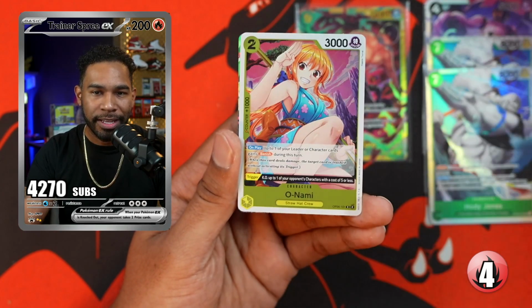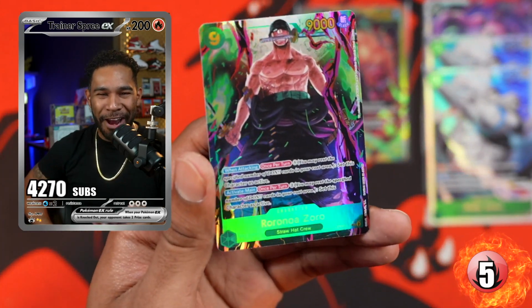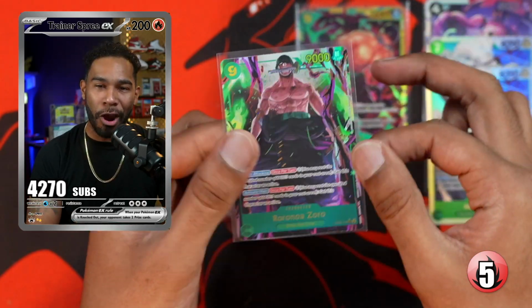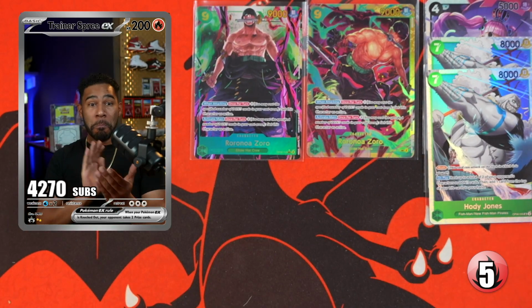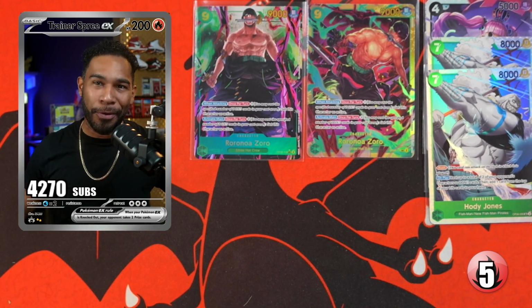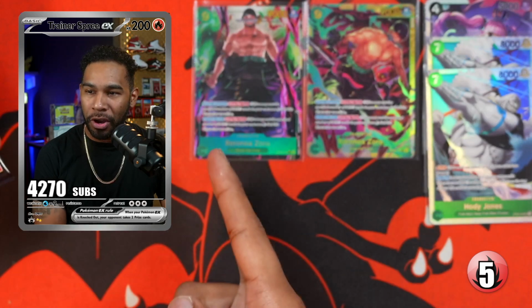Let's see. And Nami? Oh, alternate art Zoro, baby. Nice. Yo, doubling up on the Zoro. Look at that. Hey. It looks like the one sword style box opening worked and got us some Zoros out of that bad boy. All right, SEC Zoro, alternate art Zoro.